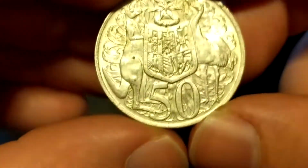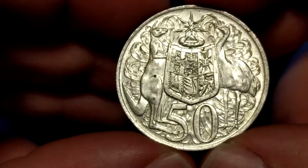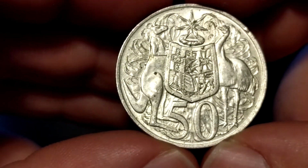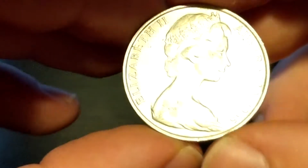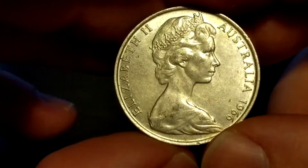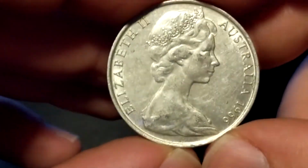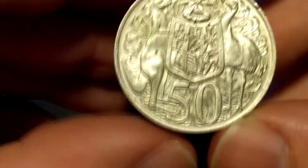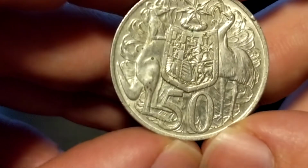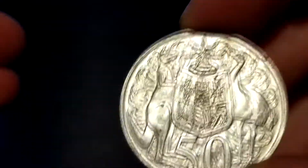It's got 80% silver. It's a melt value of $5.29. And I gave it a very conservative estimate at $7. These seem to be highly sought after, even though 36,252,000 were made. So what I found out is that this was included before the changeover to decimal currency.